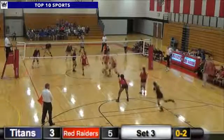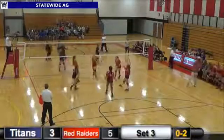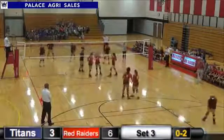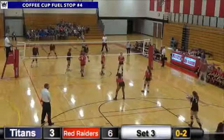Skylar Juffer up to serve. Barely clears the net. Denning there to dig it. Sukup got Denning's dig and slammed it home for a point for the Red Raiders. 6-3. Red Raiders are up. Skylar Juffer up to serve.